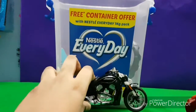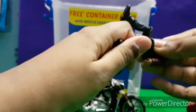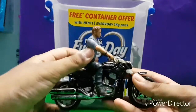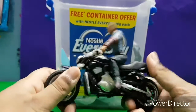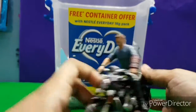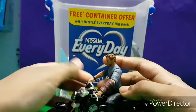I got a few figures to put this Harley on. First we got the Chris Pratt. Let's try that. There we go. I put Chris Pratt on the Harley. It looks kind of nice, I guess. I know it doesn't look that good, but still.